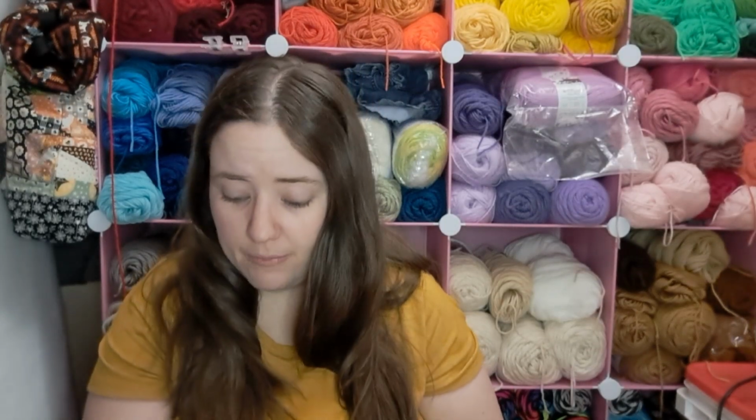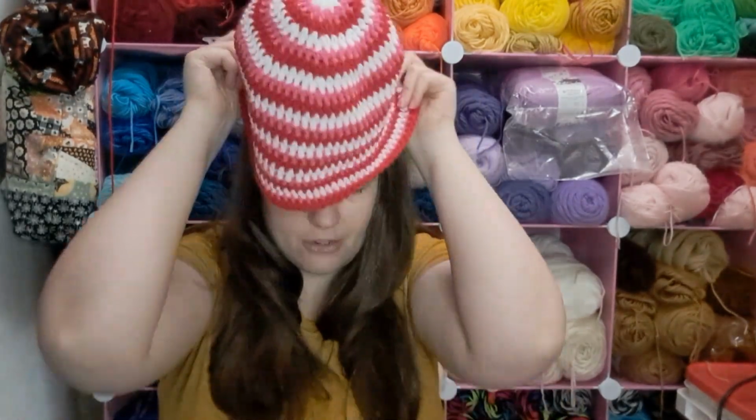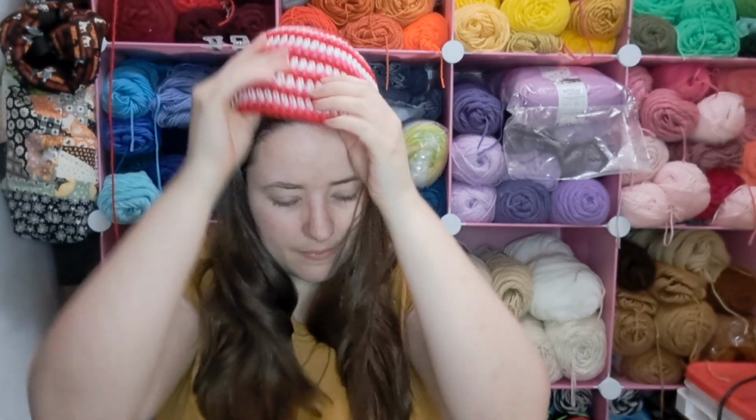I made this on January 1st. I'm pretty sure. Yeah, I have it written down as January 1st, but I think it's cute. Cloches are kind of like from the 20s and 30s. You always see those in movies and pictures from back then. I just think they're cute. I like it. So that is my finished little objects.